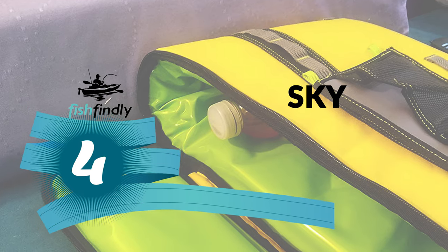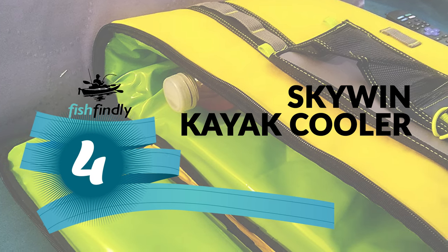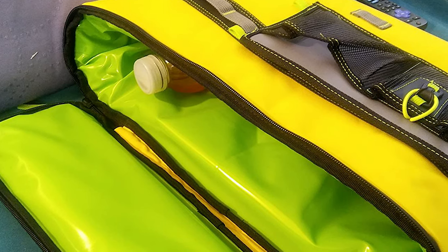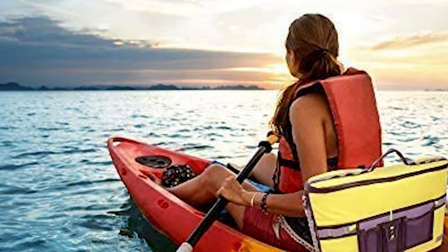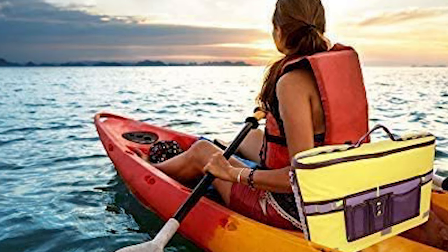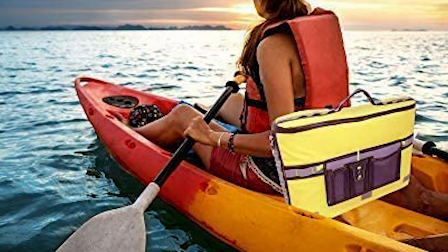Number 4. Skywin Kayak Cooler. Do you need the best kayak cooler for your convenience? No pressure. This Skywin Kayak Cooler is the best answer to your concern. The Skywin is a standout amongst other kayak coolers on the lookout. Kayaking is more fun and enjoyable with cool and delicious drinks. The Skywin Kayak Cooler will help you store your drinks and keep them cool all day without getting wet from rain or splashing water.